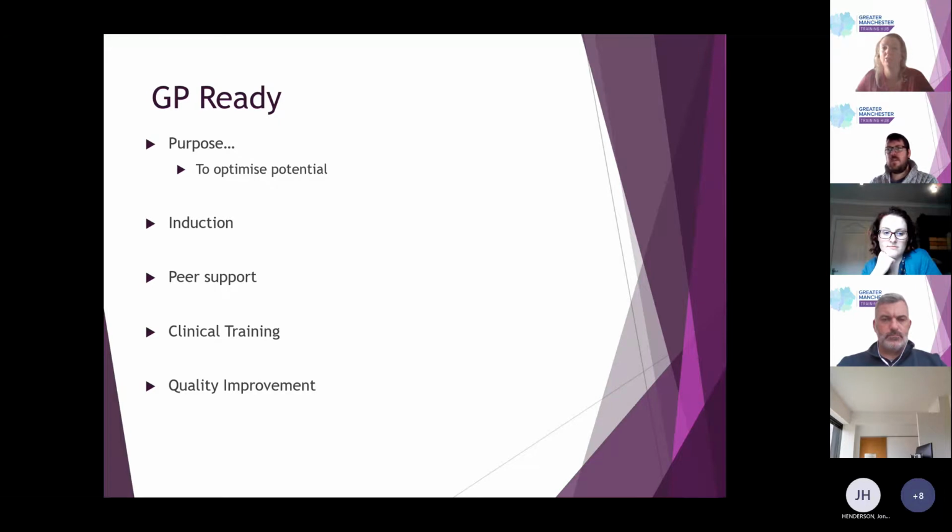The purpose of the General Practice Ready programmes is to optimise everybody's potential. We've made these really bespoke programmes looking at what people could do, what they are doing, what they should be doing, and how we can get them there along that journey, so that we've got confident and competent clinicians and professionals.